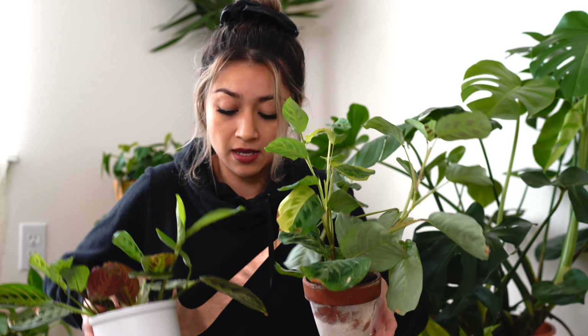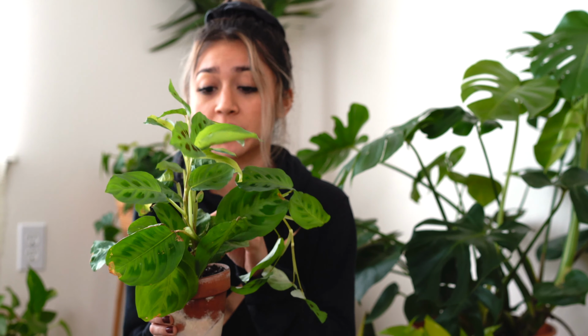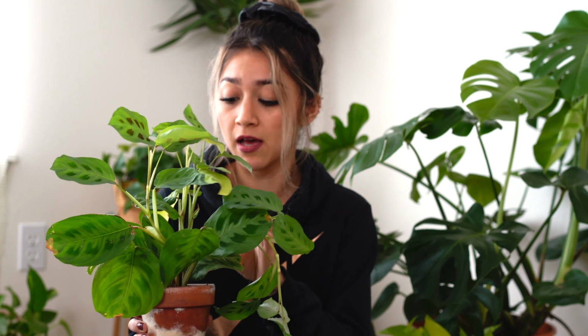So up next, I have these two prayer plants. This one is a green prayer plant. And I moved this one up into my bathroom. I had it downstairs, but I moved it up into my bathroom just so I can get more humidity, since my downstairs seems to be a lot colder than upstairs, and I don't want this plant to die because it's grown so much and it's giving me new leaves. But yeah, this is a green prayer plant, and some of its leaves are light green. Some of them have little specks of green. I don't know if you can see them.